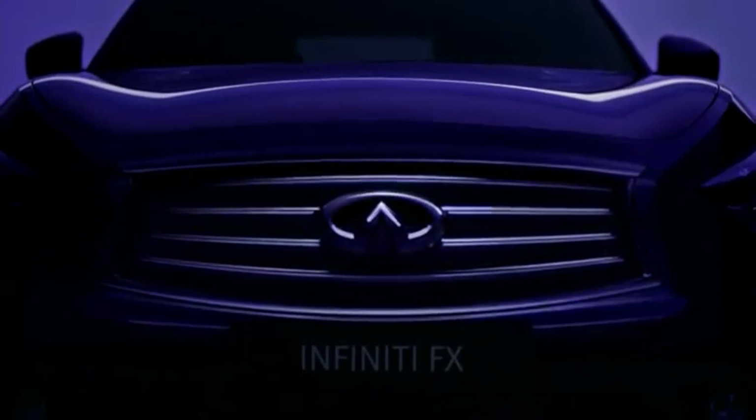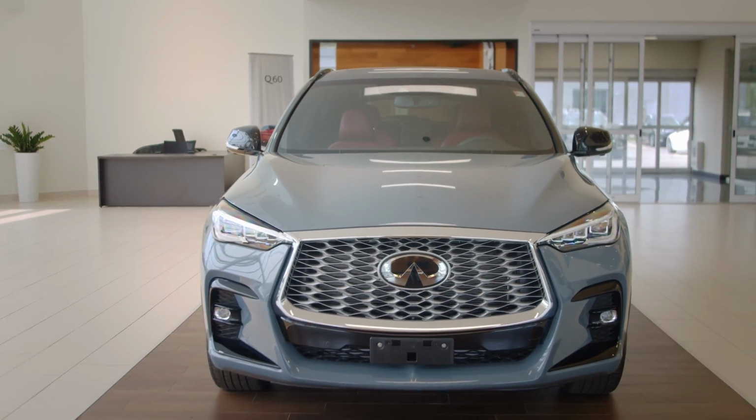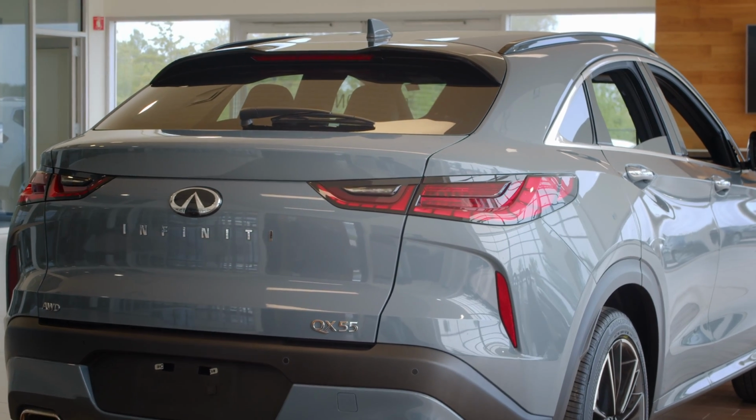The FX shared quite a bit of its chassis and styling with the Nissan Sporty Z platform. That isn't the case here, as the QX55 is essentially more of a QX50, but with a sloping fastback roofline that pays homage to the FX.